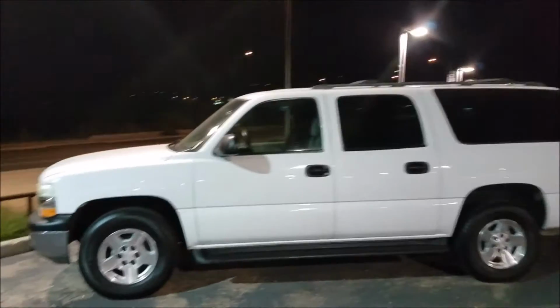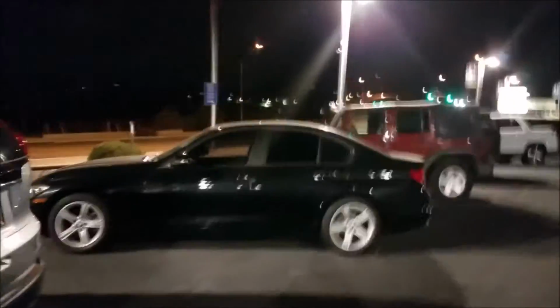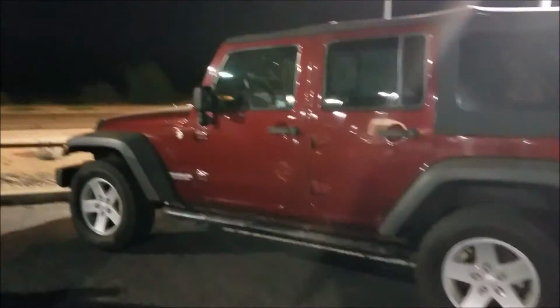So yeah, I don't need a Suburban. It's me and my roommate. I don't need a damn Suburban. I mean, I wouldn't mind a Tahoe if one was in the right price range, but not a Suburban. Oh, BMW bought my wife. No thanks. Wrangler Unlimited. That's going to cost too much. I can tell you right now.